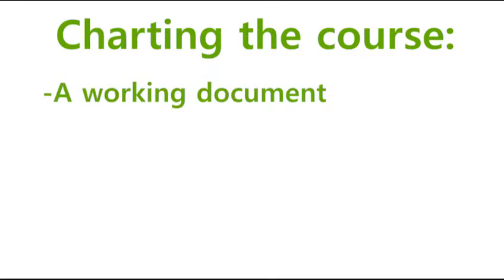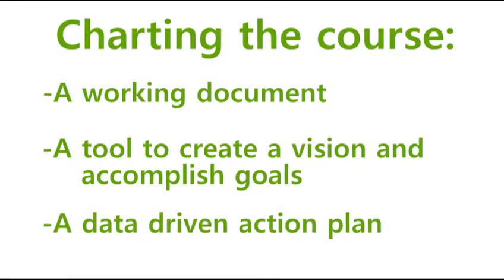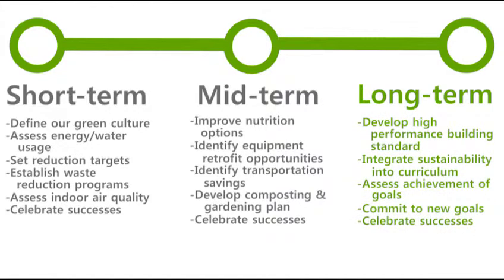The course Your School Green Team charts will be an important working, documented plan that will create a vision to help your school accomplish goals, complete with a data-driven action plan. This is the information that will communicate to your school and to your community the why of greening your school now. Your green team will make short-term goals, usually achievable in about 1 year. Midterm goals, thinking ahead to year 2. And long-term goals that push ahead to year 3.